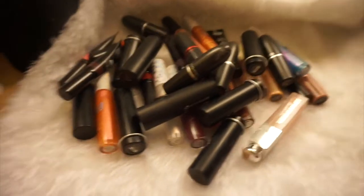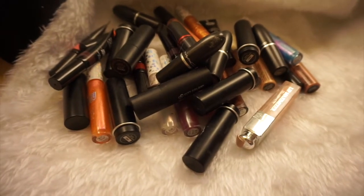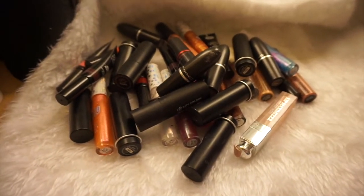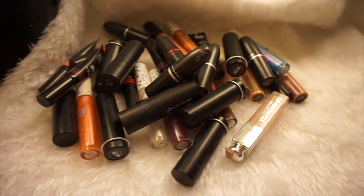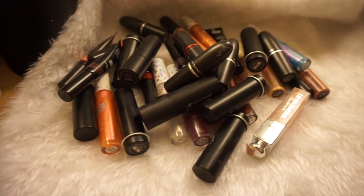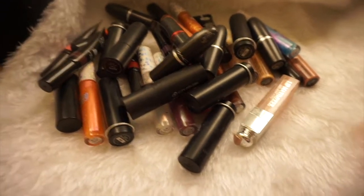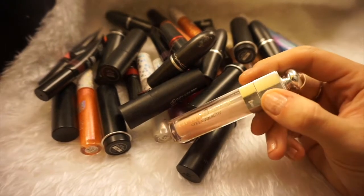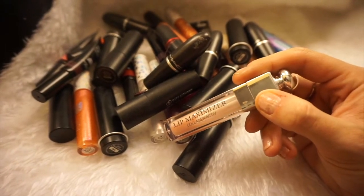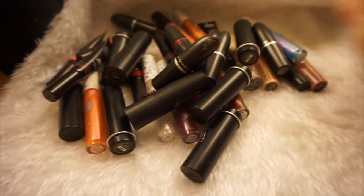If you've watched my Lip Sense video, you know I'm not really giving any of these lip products a lot of love lately because Lip Sense is just so much better than anything ever. And no, I'm not a retailer or a seller or any of that jazz. I just truly love it. So I have to go through all these things and see what I want to keep. This is my favorite lip gloss of all time, and I wear it on days where I don't wear lip gloss. So that's the Lip Maximizer Collagen Active by Dior. It's very expensive, but it's very worth it.